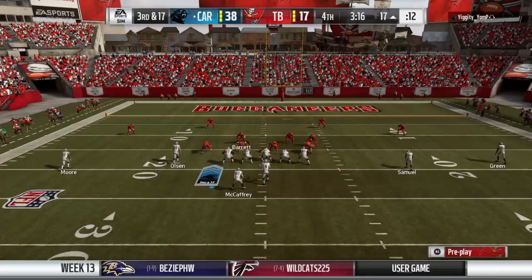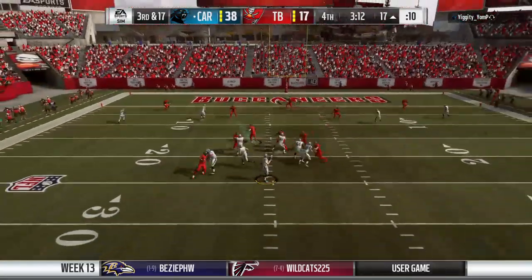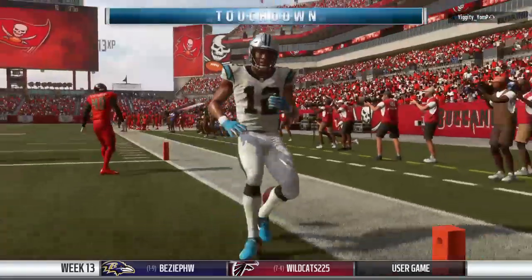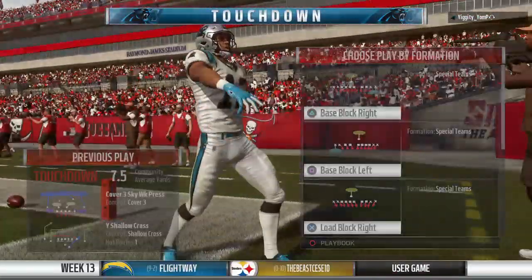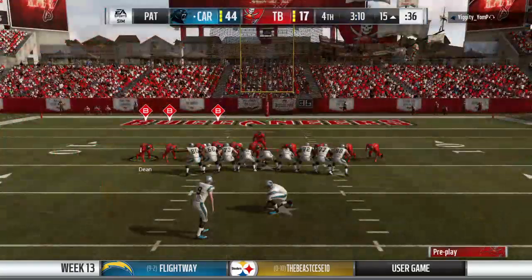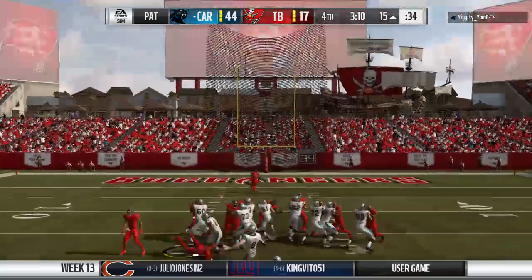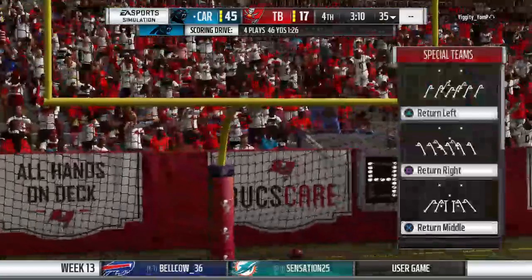Here we go now. Blue 90. Blue 90. Now on 3rd and long, they'll look to throw. And he's got it. Touchdown, Panthers. DJ Moore from 17 yards out. And the Panthers are able to grow their lead. They were still throwing with a comfortable lead here late, and now that lead even more comfortable.